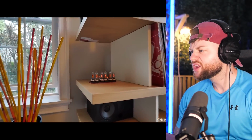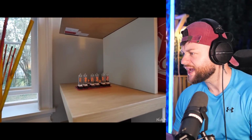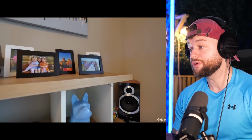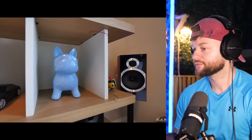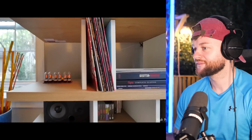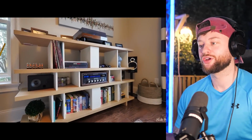I've got this neat Nixie clock from... Yo, that's so sick. And photos of my family. Yo, up here. My record player. I really like that. A Tui, and of course my classic rock records that I love. That's one of the coolest clocks I've ever seen.